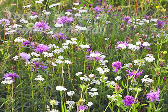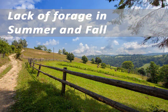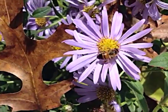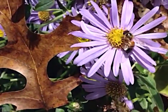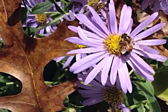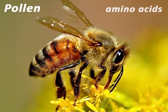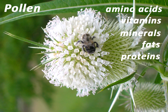Lastly, there are simply not enough flowering plants for pollinators to feed or forage from. Although many flowers bloom during the springtime, not as many bloom through summer and fall, and that's when pollinators especially need our help. At that time of year, they need pollen and nectar-rich flowering plants to store food to get them through the winter. Bees need nutrients that are critical for survival, just as people do, to supply food and support their immune systems. Pollen supplies amino acids, vitamins, minerals, fats, and proteins, and bees use it to feed their young.